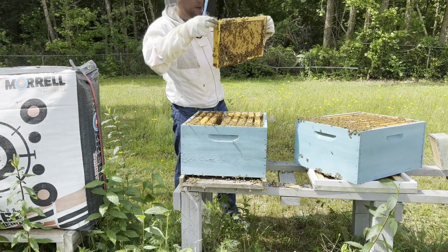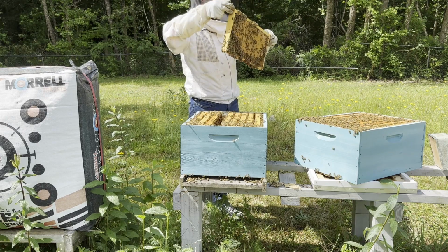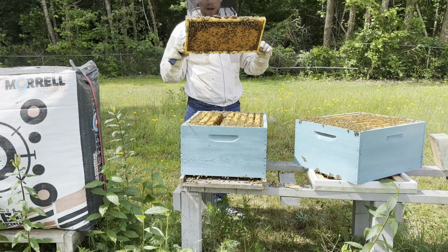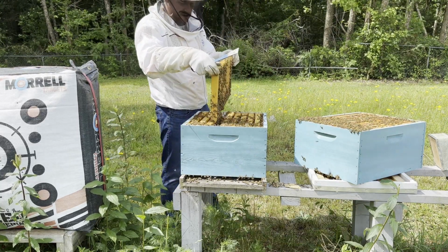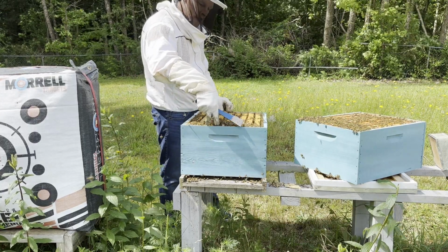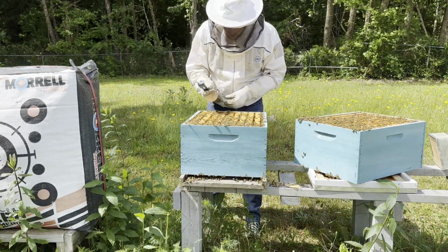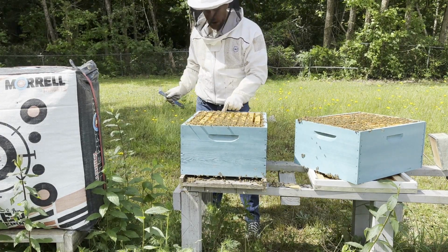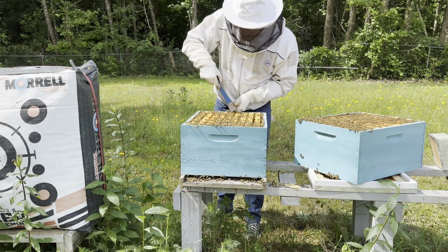So, all of these are drawn out except for like those 2 frames. I might go ahead and throw a super on this, especially if I'm already out here tomorrow messing with that other beehive, inspecting it for wax moths. There's just so much activity in here. It's so close to full, and it's still early spring, so really we've got another month or so. The weather's been all whack, but you got another month or so of pretty good pollen and nectar collection. So I think they could probably fill up a super in that time.